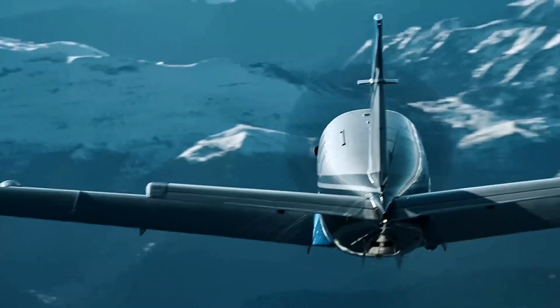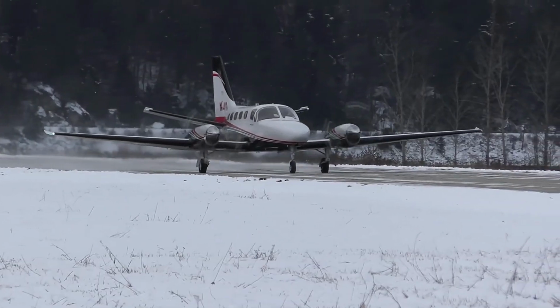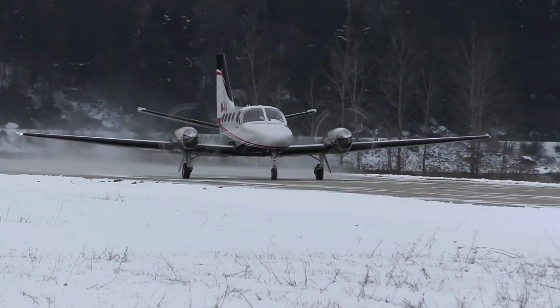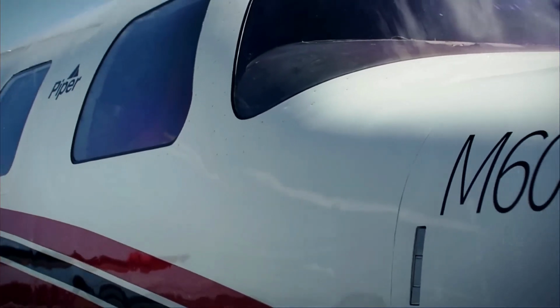Some of the best and nicest planes out there are the turboprops, which are great for short flights and landing at small airfields close to your final location. That's why in today's video, we'll talk more about 10 of the cheapest turboprops that you can get for less money.